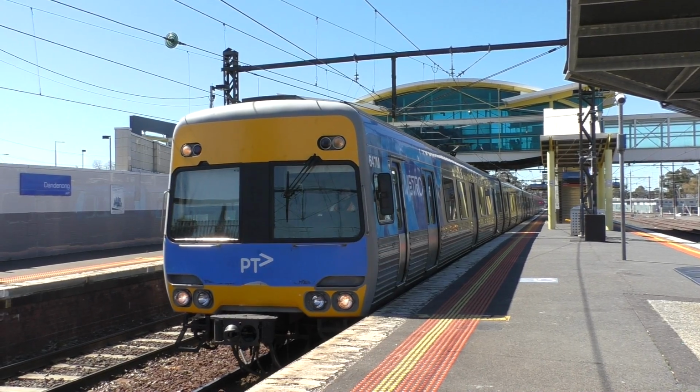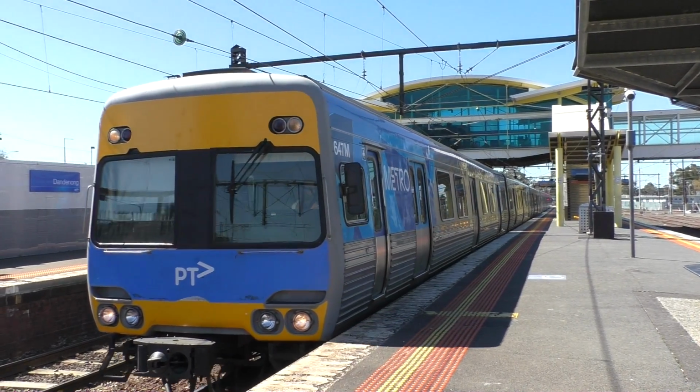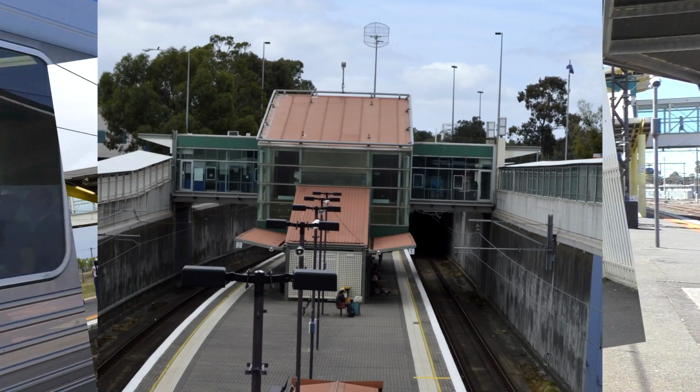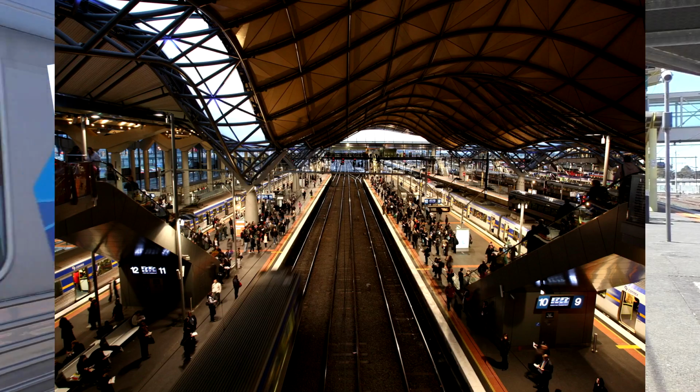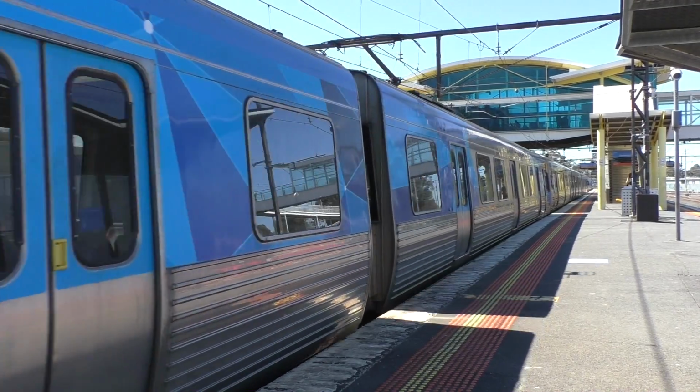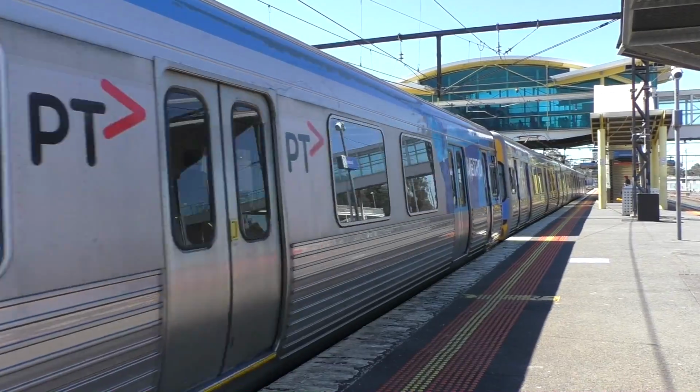The 1990s and early 2000s saw some substantial new or upgraded stations built, such as Dandenong, Boronia, Watergardens and the major upgrade of Spencer Street Station. However, most station upgrades during this time were actually rather basic.